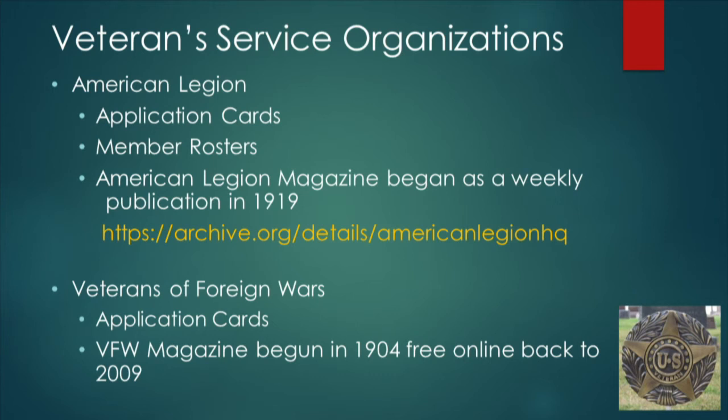So if you can contact the American Legion, and there might be more than one in your community, ask them if they have copies of their charter, which is going to list the names of the men who started the organization, or if they have a list of their members. Did they keep copies of their member rosters, their application cards? A lot of communities did.